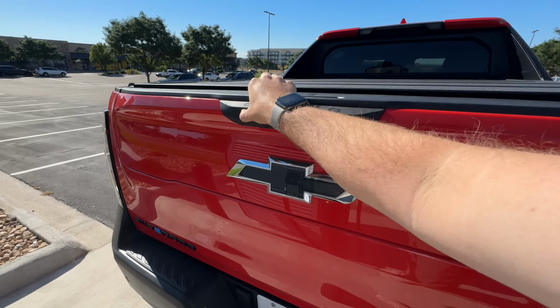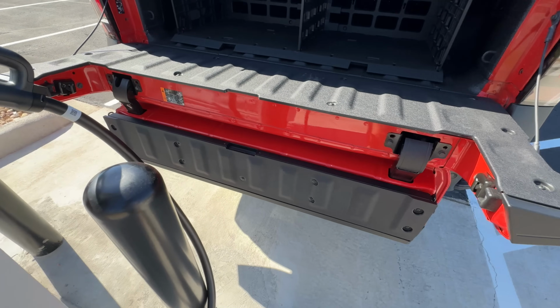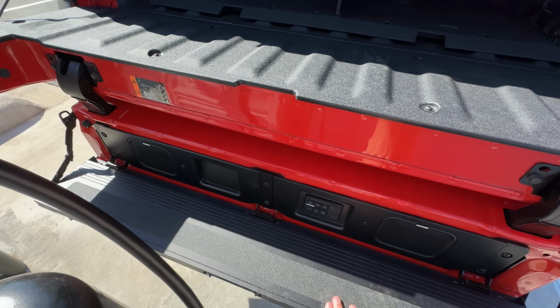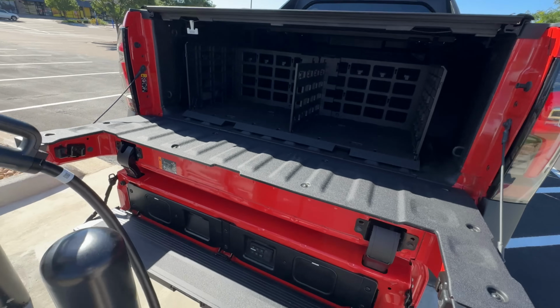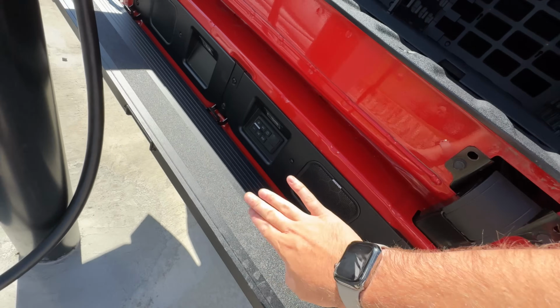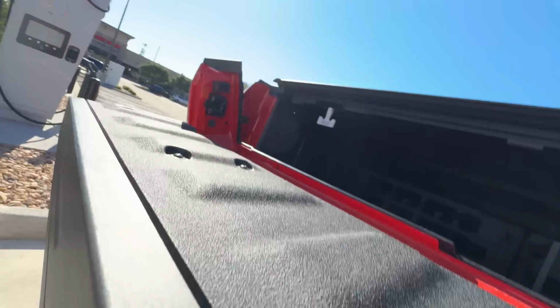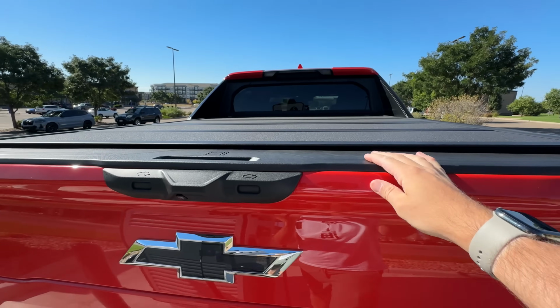It's got the multi-gate, boom, boom, super cool. And then this folds down to become a step, so you can actually access the bed much easier. You have the worst speakers I've ever heard in my life with this. I forget how much this option is, but it's kind of expensive getting this multi-gate thing.